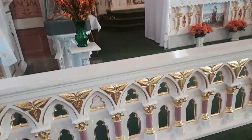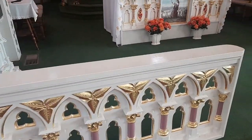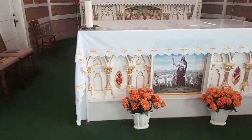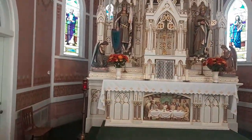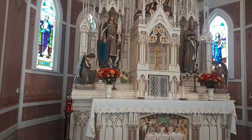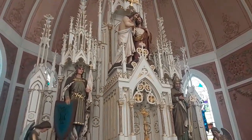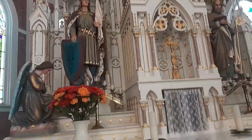Nice altar, nice banister. Again, it's all carved wood and it's painted, which is why they call these the painted churches. Really nice. I don't see any signs that say I can't go up here, so I'm gonna get a little closer. Just the details of some of this is just awesome.